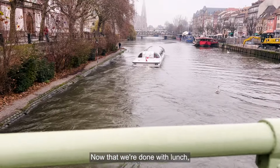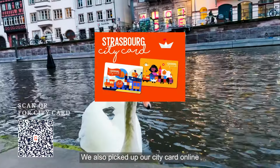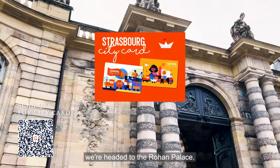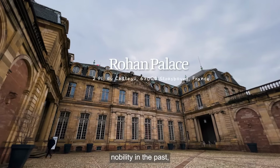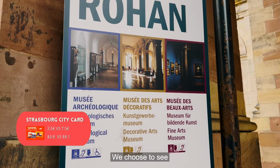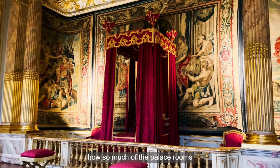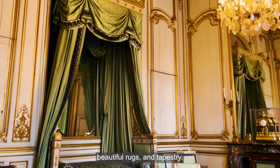Now that we're done with lunch, it's time to continue exploring. We also picked up our city card online so that we could get some discounts for the attractions in Strasbourg. So with our city card, we're headed to the Rohan Palace. The palace was home to the French nobility in the past and now houses 3 different museums within its walls. We chose to see the Decorative Arts Museum due to the limited time we have, and it's crazy how so much of the palace rooms are covered in gold, beautiful rugs and tapestry.